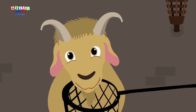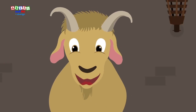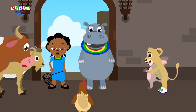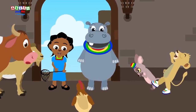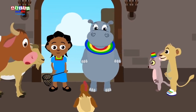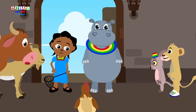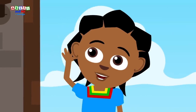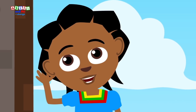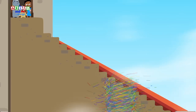Oh, it's such a skinny and scary trail up this mountain. It's a good thing that goat is a great climber. He can show the way. Yay! Great job, friends. You made it to the top of the mountain. You got the animals' voices back. Oh, Akili. It's Akili's mother. Akili. Time to find the swoopalulu. But it's way down at the bottom of the mountain.